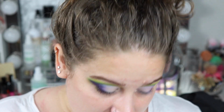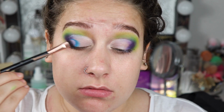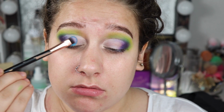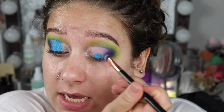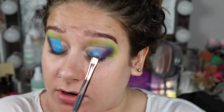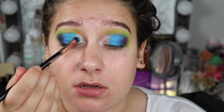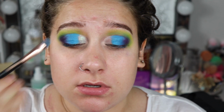But I want to go in with something else as well. I actually think I'm gonna take the shade Peace, which is this one, and then I'm gonna take Liberation. So let's just start off with that. That's pretty, but it's not like a foiled shadow. But it's pretty. And can you see that I don't have a lot of fallout today? So now I'm taking the shade Liberation. Oh my god.